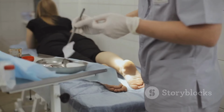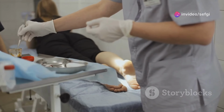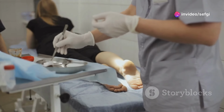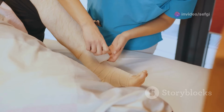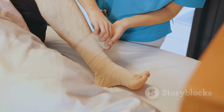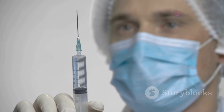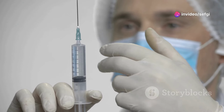Now, if you're a person living with diabetes, you need to be extra careful. People with diabetes are more susceptible to infections and their wounds can take longer to heal. So if you step on a rusty nail and you have diabetes, make sure to see a doctor, even if the wound seems minor. Finally, let's talk about tetanus.